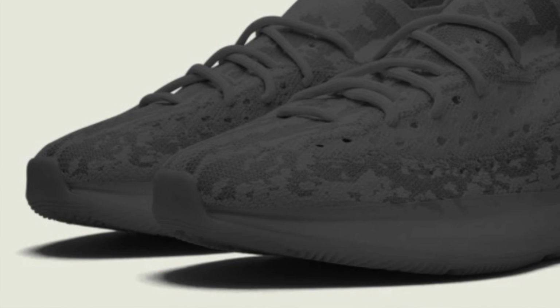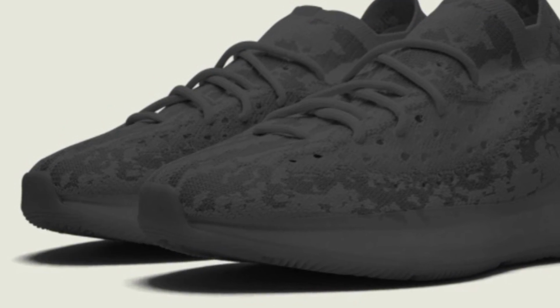But if you want the ultimate easy wear Yeezy, this is just a black sneaker. This is the Adidas Yeezy Boost 380 Pepper, and it is a triple black, all black version of this particular sneaker. So if you are a fan of black shoes, this is the one that you should be watching out for if you also like the 380 silhouette. The official name is Pepper, so Yeezy Boost 380 Pepper, and the release date tentatively is August of 2020.